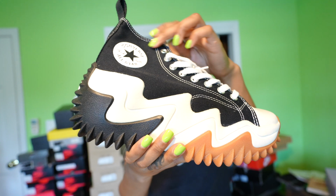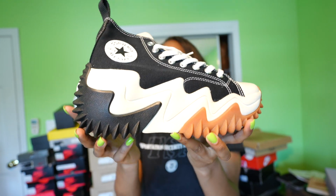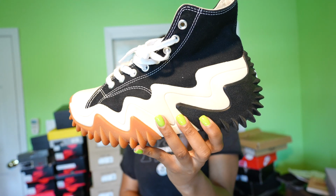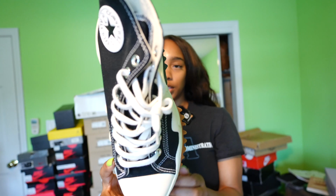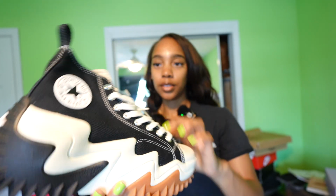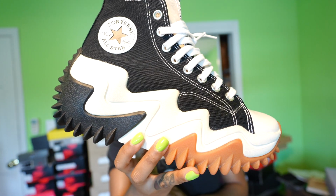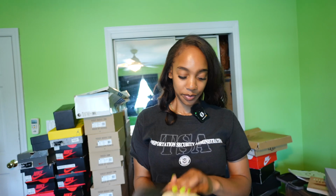These are some Converses. I really like these Converses because they remind me of Kamikazes, like that crazy weird Reebok bottom. I've worn these quite a few times actually. Comment down below and let me know what y'all think about these because I never see anybody wear these. But I like getting stuff that's different. My weird self, I know.